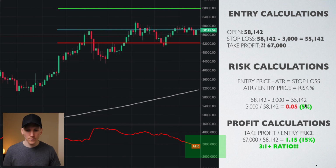What is our profit? Well, we're in an uptrend. Let's say 15%, right? Because our other trades, we were making good money, like 17%, 16%. We're going to try and make a 3-to-1 ratio on this trade because we're taking not much risk at all, just 5% risk. So let's just try and go for a 3-to-1 ratio, 15%. This is our stop loss. This is our take profit up at 67,000.